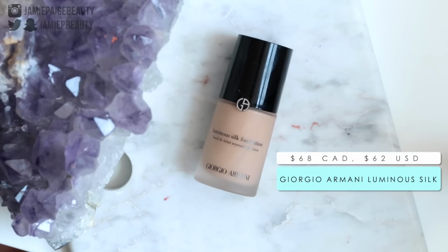Next, let's talk about the Giorgio Armani Luminous Silk Foundation. Now, this is the foundation that I'm actually wearing on my skin right now. The main reason why I just love this foundation is because it's a medium to full coverage, probably leaning a bit more towards the full coverage side, but it looks so weightless and lightweight on the skin. You can barely even feel it, and it just really perfects your skin without making it look heavy or cakey or like you're wearing too much makeup.